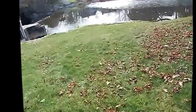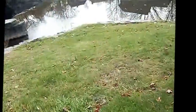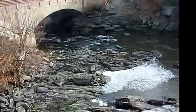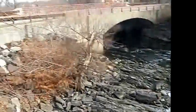Okay, we're back here. This is the stream that runs just a couple houses down from where I'm living. You can see it's kind of iced up this morning. And we've got the dam right here. And the bridge. That bridge is Westbrook Street. It goes over this here. I'm talking louder because the water's kind of loud going down that waterfall.